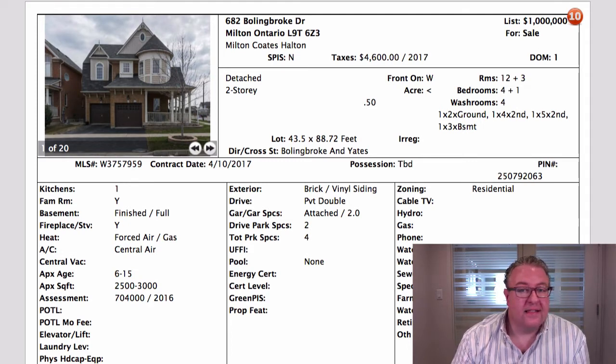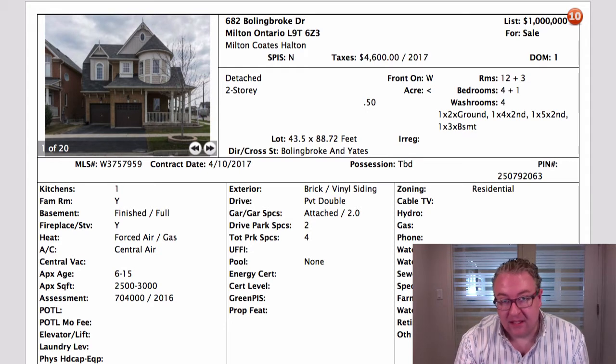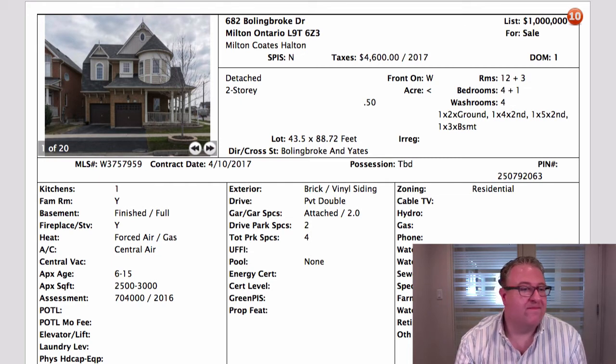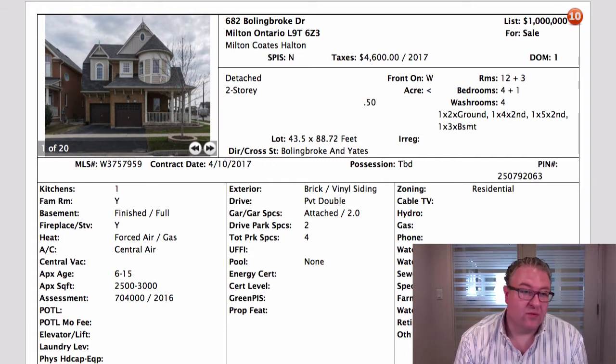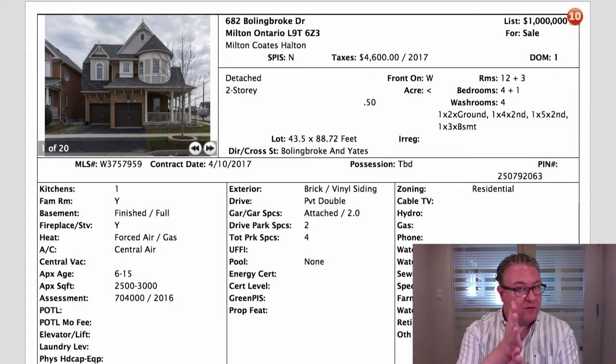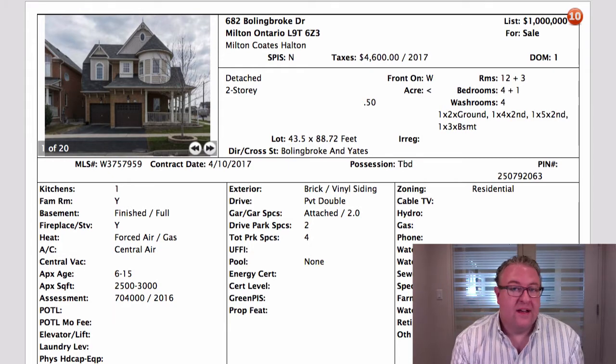So I personally believe more in this approach, but I also think you need to look at what the competition's doing, and you also need to look at the type and the style of home. It's really a case-by-case thing. There's no hard and fast rule, but I really think that double bracketing is a real advantage for a lot of sellers.